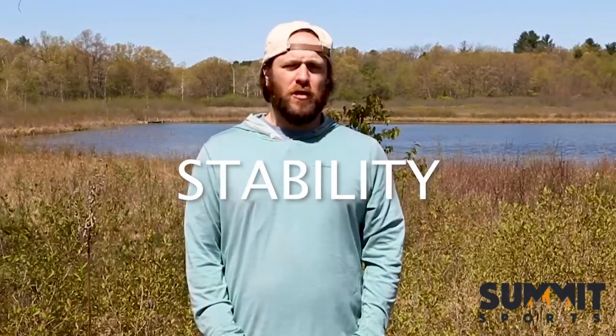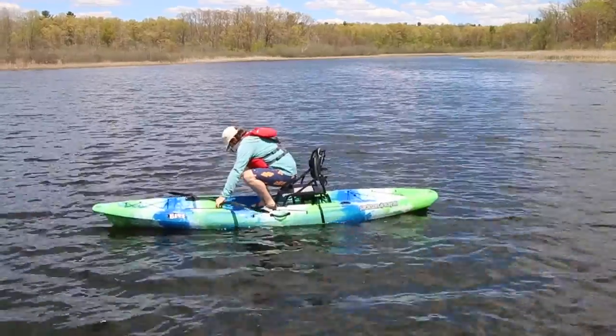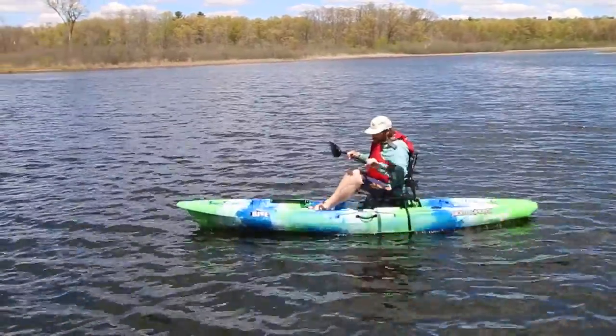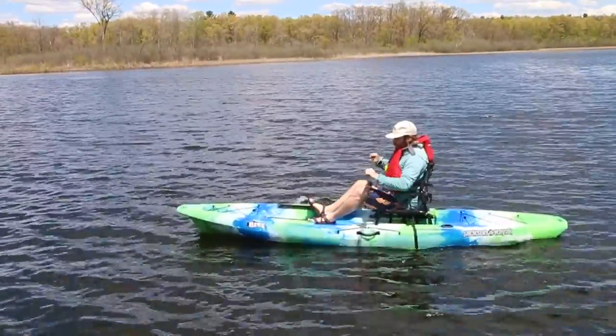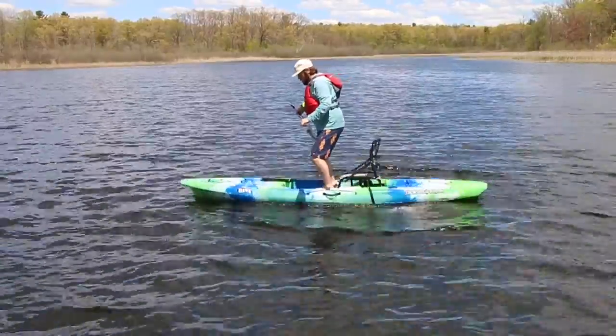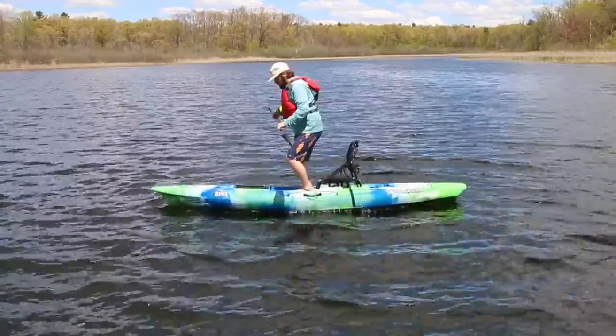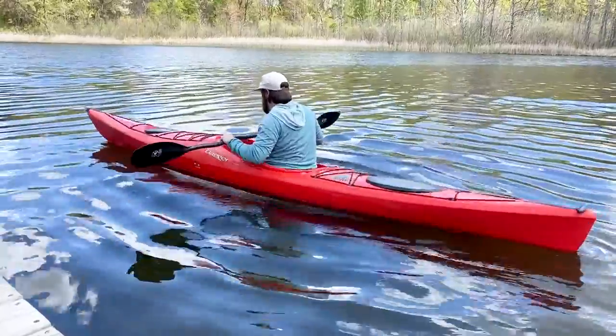The two points to stability that we're going to be looking at are going to be primary stability and secondary stability. The primary stability of a boat is the initial steadiness of that boat. When you first sit into that boat and it rocks a little side to side, that's its primary stability. It's how comfortable that boat is in just its normal paddling state in calmer waters. Secondary stability is how stable a boat is when you lean it on its side or it potentially gets pushed a little bit on its side by some larger waves.